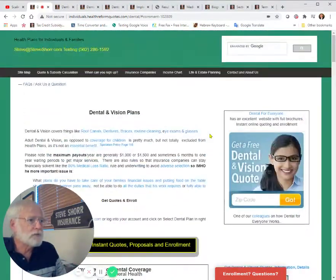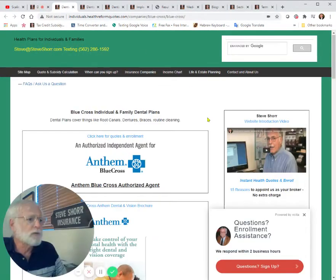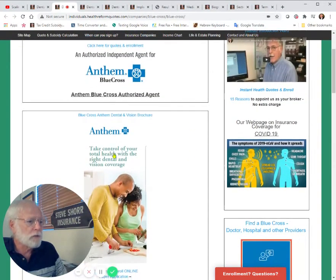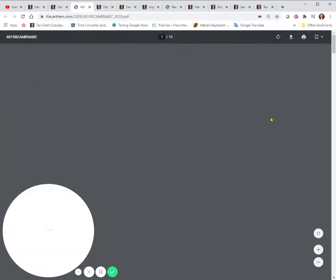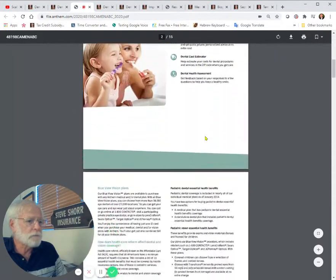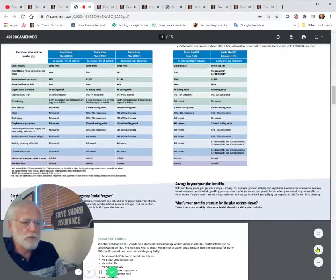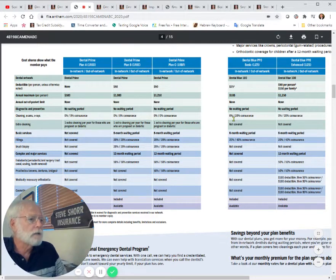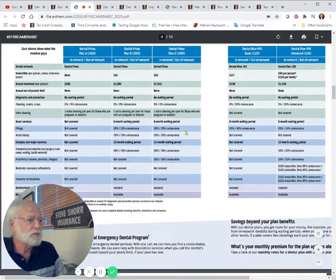So anyways, this is our general page on dental, and you can get quotes from all those companies. If you're already with, say, Blue Cross, then you might want to have your coverage with Blue Cross just so it's all in the same place. You know how they work. Here's the Blue Cross brochure. You just click on it and it'll come up, give you all the details. Over here at the right, you can make these things bigger or smaller, on how you want to look at it. And then I was saying, right here, annual maximum, 500, 1,000, 1,200, and you pay more for that, waiting period. So it's just a function of looking through all these.